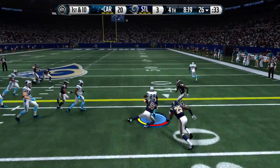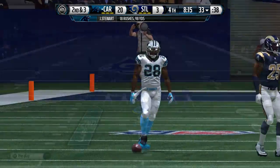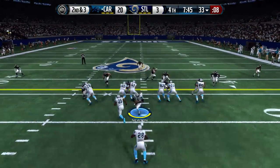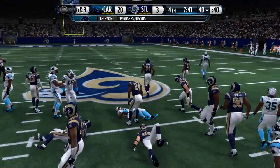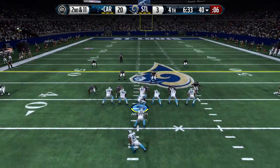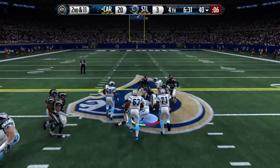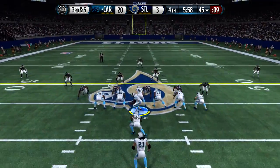Now we go back to the ground. Good move by Stewart as he's wrapped up after a gain of 7. Stewart's only 2 yards away from 100. He gets the carry, runs behind Tolbert, and he gets more than 2 on this play, which means we finally have a 100-yard rusher. Today's trivia question is, when was the last time we had a 100-yard rusher before today?